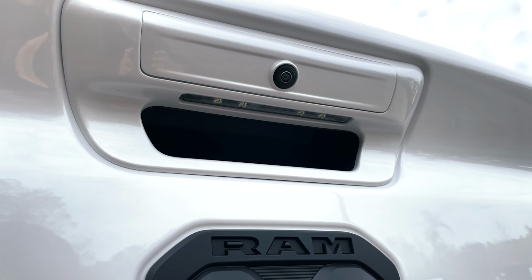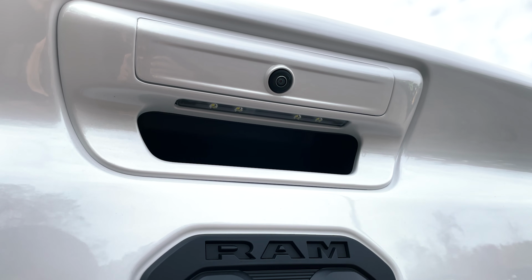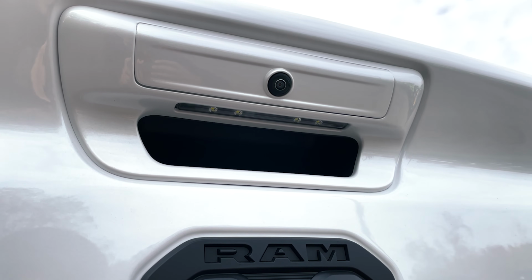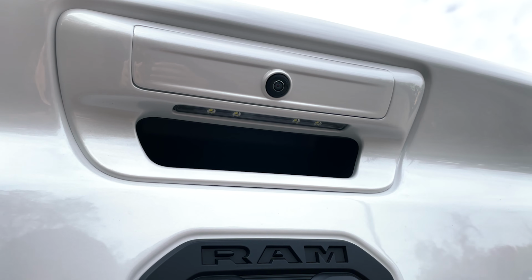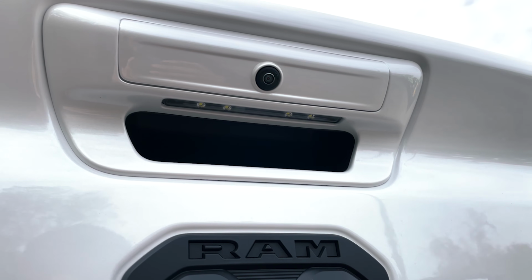Also, something that's new for the 2022 models is if you take a look underneath of your tailgate handle, not only do you have your rear camera, but you also have this new LED strip light now, which of course makes life so much easier, especially if you're towing at night.